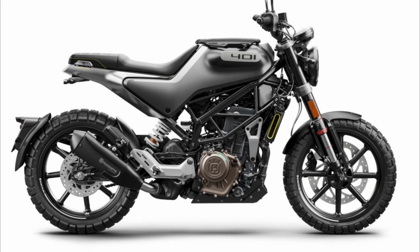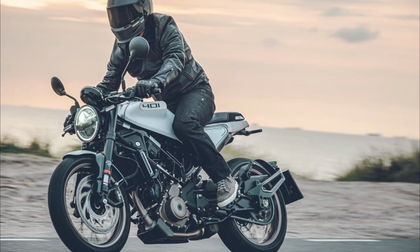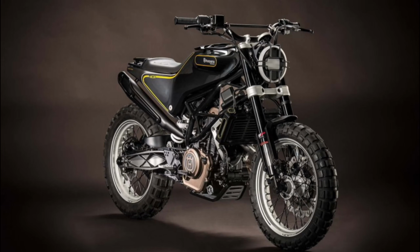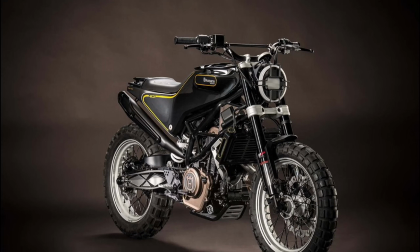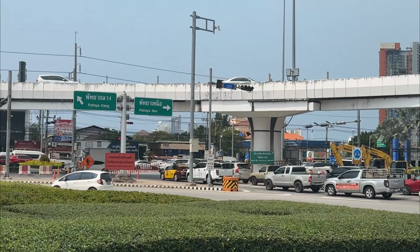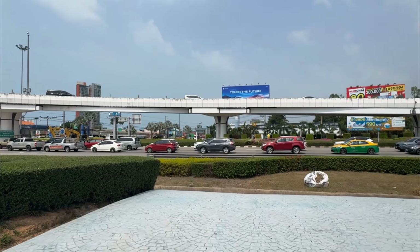I sat on one of these, saw one of these for the first time at Bike Week 2022 in Phuket, and I thought the seat was a little high and the handlebars a little low for my personal liking, but this is definitely the most athletic in its class at almost 45 horsepower and about 150 kilos. I guess this is the line to get into Pattaya off the motorway here. Anyway, we'll go down to Kawasaki.